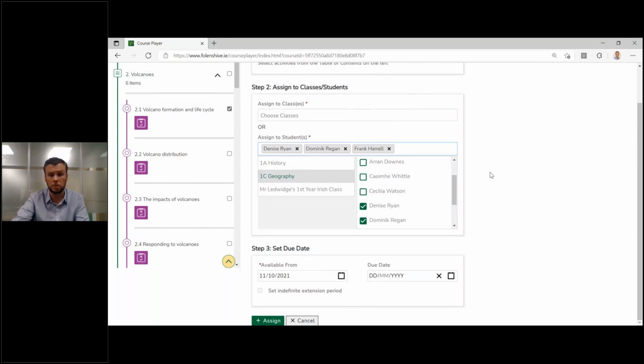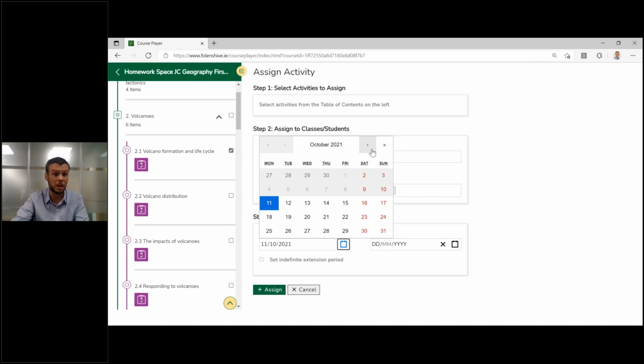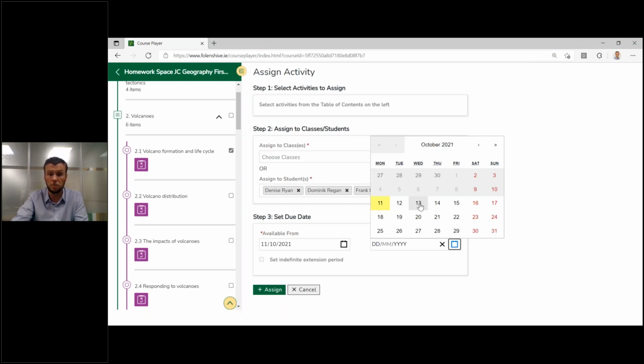Once I've selected my students or my class or classes, the last step is to set a due date for this assignment. I'm going to keep it straightforward for today. I'm going to leave it at today as the start date, so I want the assignment to be available to my students to complete immediately. You could set assignments that aren't going to be ready for the students whenever suits you. This is fully flexible. You can plan ahead. You could, for example, set work to be done anytime between now and Christmas. In this instance, I'm going to keep it nice and simple, and I'm going to say this homework has to be completed by Wednesday.